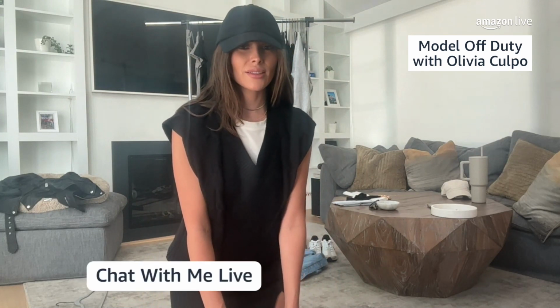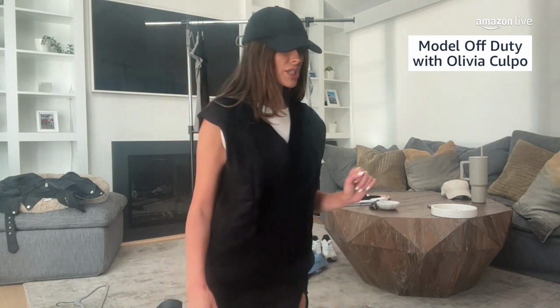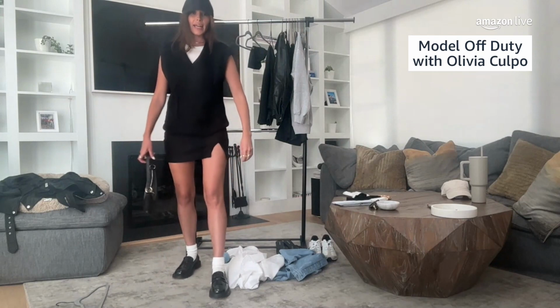And you can wear it with jeans. You can wear it with the skirt. The shoes. Oh, and the skirt is $24.99, which I did say already. The shoes come in a bajillion colors, and they are a whopping $49.99.